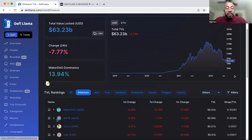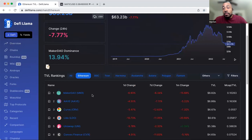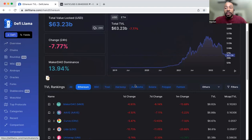So on the Ethereum mainnet, we see there's about $63 billion worth locked up. That's about, remember the total was what, 105. So Ethereum holds about 60% of the total value between all these different protocols, because it's the main mainnet for developers, and all these other layer twos and other blockchains are basically building off or copying Ethereum.